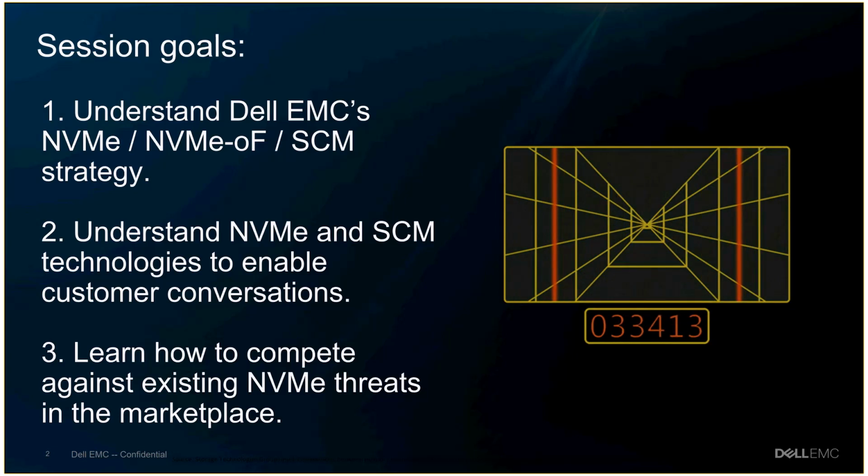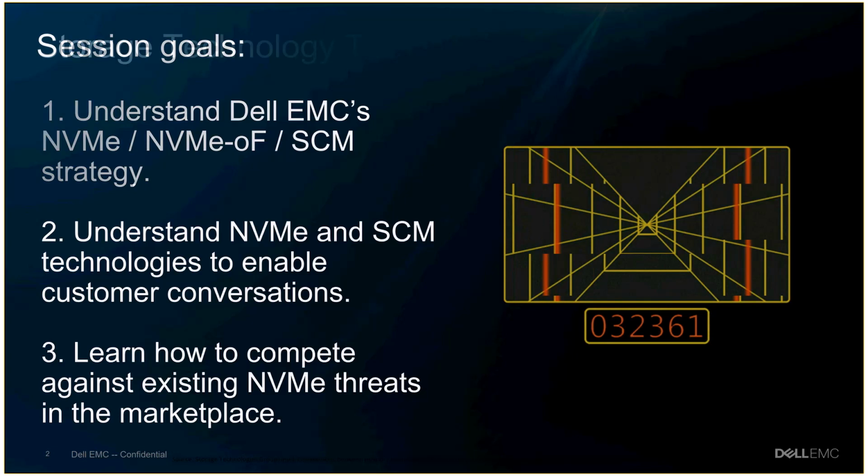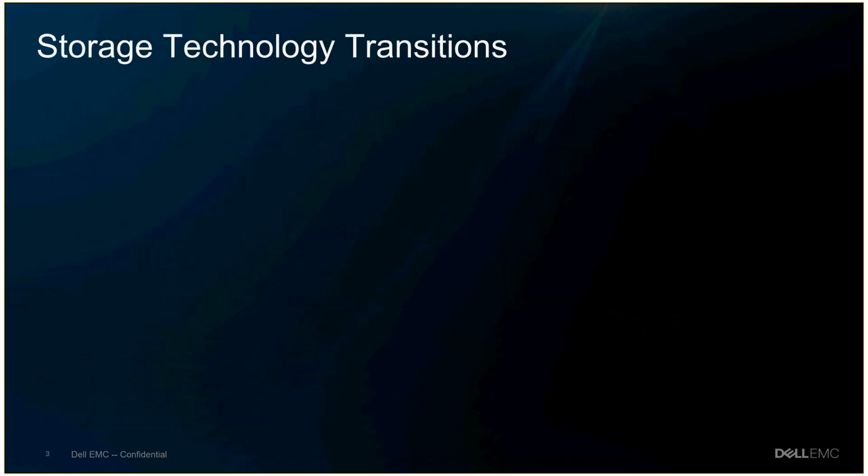Now let's look at some storage technology transitions. One of the important things to understand is this NVMe and storage class memory transition is not new to us. As a company, Dell EMC has done many transitions. Let's look at the first one. We have a media interface transition.